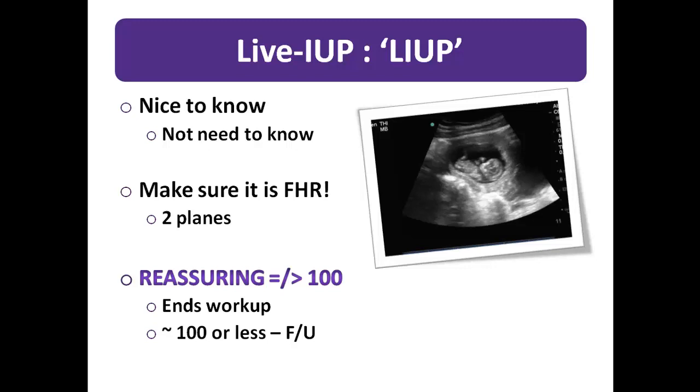However, if the fetal heart rate is less than 100, keep in mind that embryonic bradycardia predicts a poor prognosis for this pregnancy. In this situation, you have still documented an IUP, so the risk of ectopic is eliminated in most circumstances. However, in this case, one should always arrange follow-up with formal imaging or outpatient gynecology because of the concern about a possible imminent miscarriage.